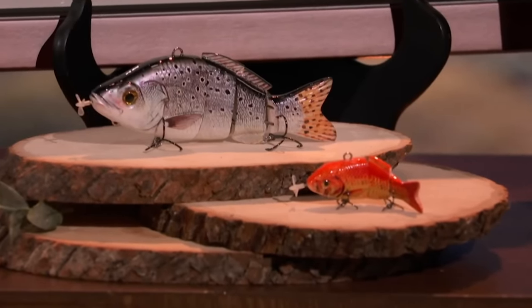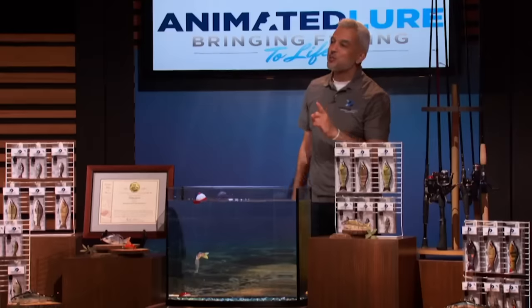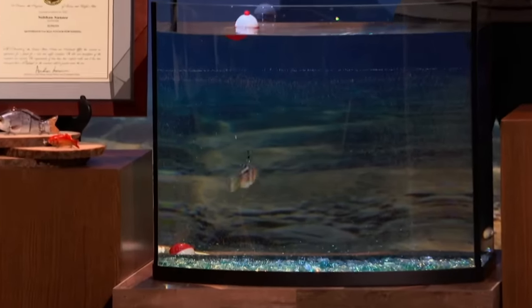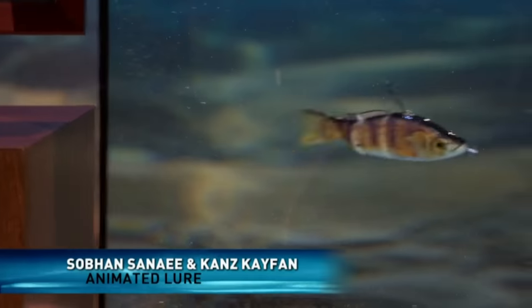Introducing Animated Lure. Animated Lure is a rechargeable robotic lure the likes of which the world has never seen. Once you place Animated Lure into the water, you'll notice it starts to swim on its very own, mimicking the swim patterns of real fish. That's pretty cool. If you think it swims like a real fish, what are the fish gonna think? So why spend so much time and money on traditional lures and live baits when you can use Animated Lure? See how much you can learn on Shark Tank?